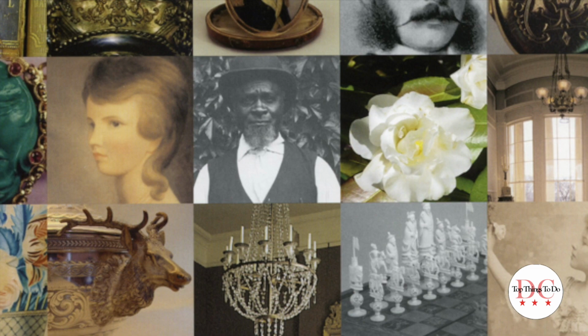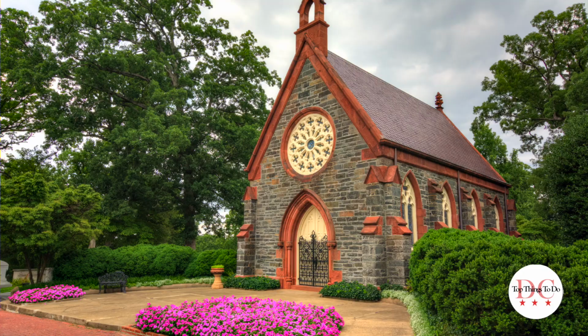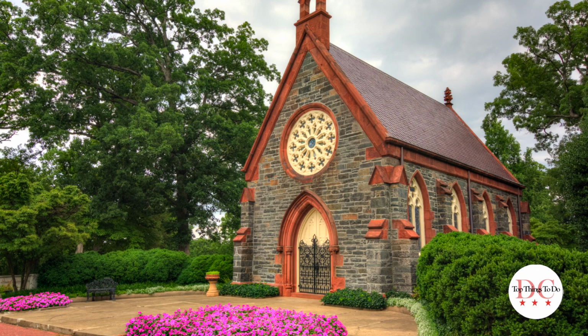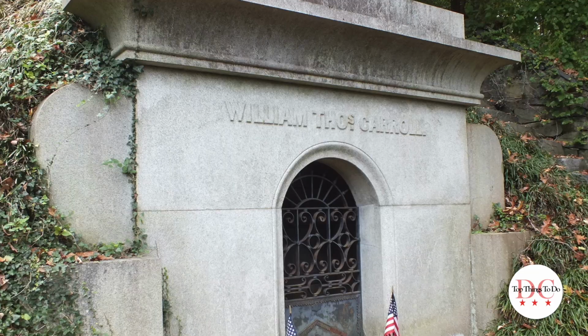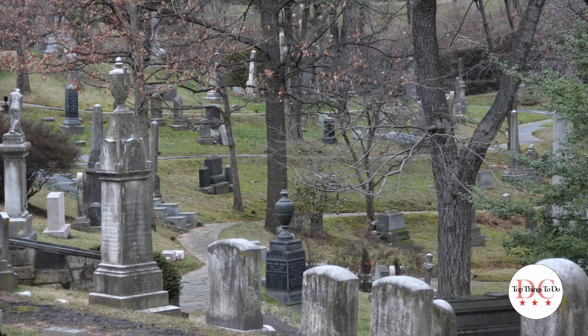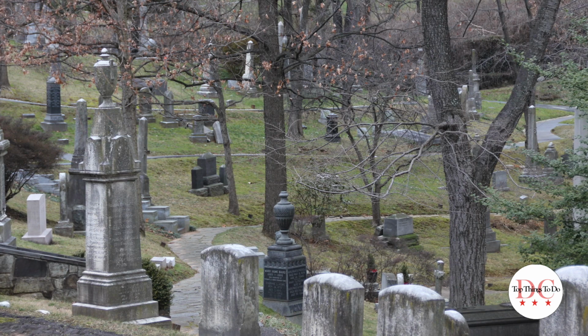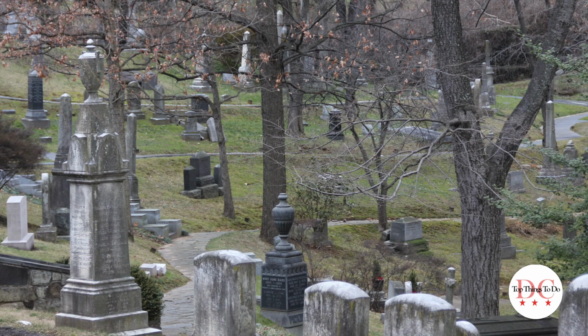Number 9, Oak Hill Cemetery. This rural movement cemetery dates back to 1848. Interred here are many well-known names: Edwin Stanton, Lincoln's Secretary of War; Ben Bradlee and the Grahams of the Washington Post. You'll also find the Carroll Crypt here, one of the few unchanged places in the city that was visited by President Abraham Lincoln, when he would come to visit after the death of his young son, Willie. You'll find these historic markers all among beautifully maintained walkways, forested areas, and gardens.